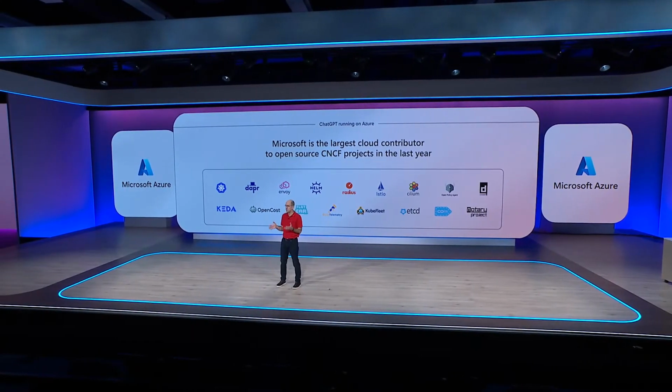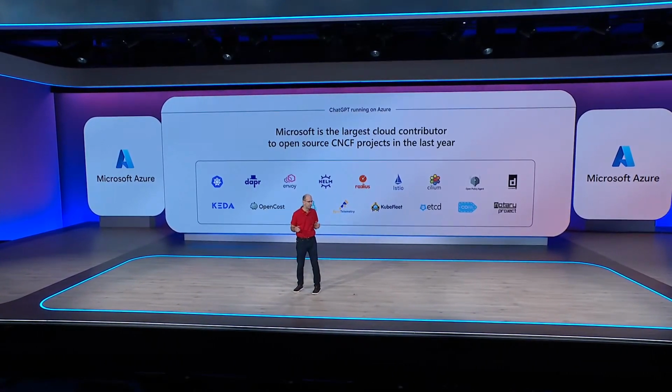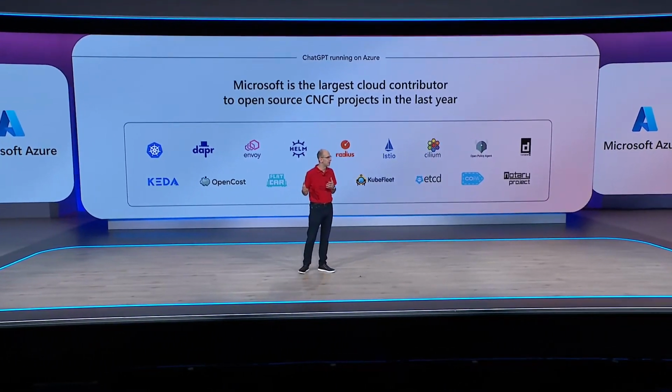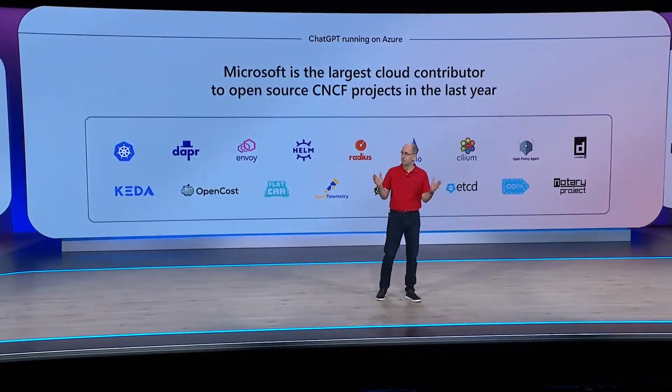And we're doing that innovation both in our own services as well as by contributing to open source projects. We're proud that last year Azure became the largest cloud contributor to open source CNCF projects around the world. And this slide here just shows some of the examples of projects that we've made significant contributions to. ChatGPT is taking advantage of many of these services, as can all of you.